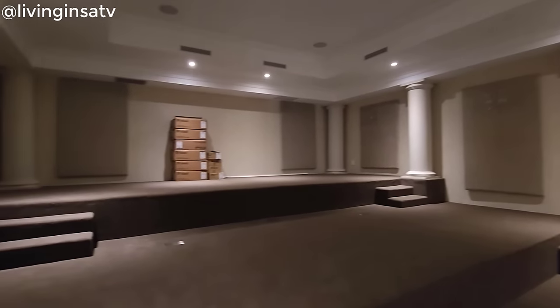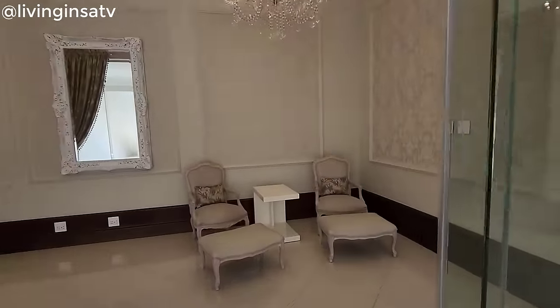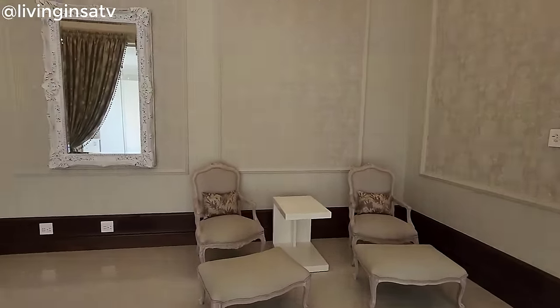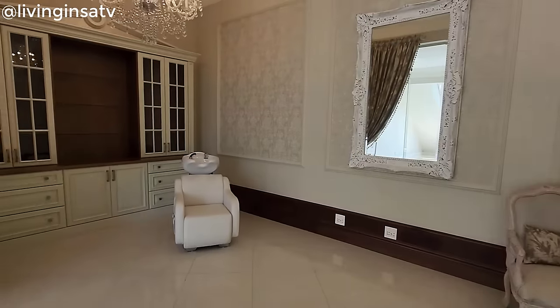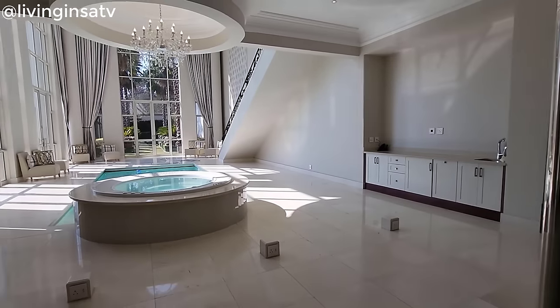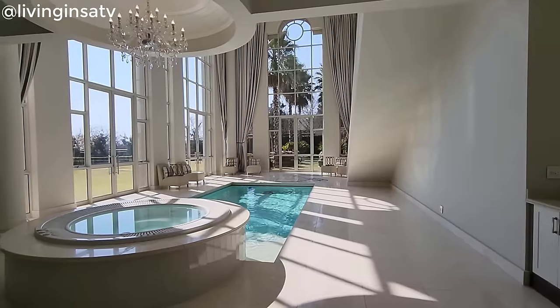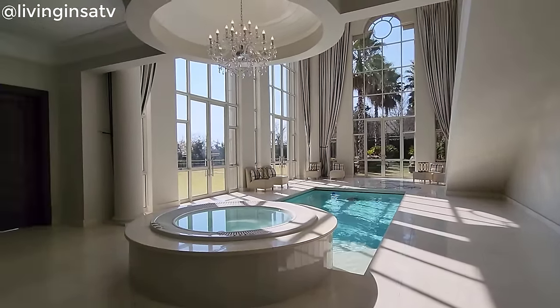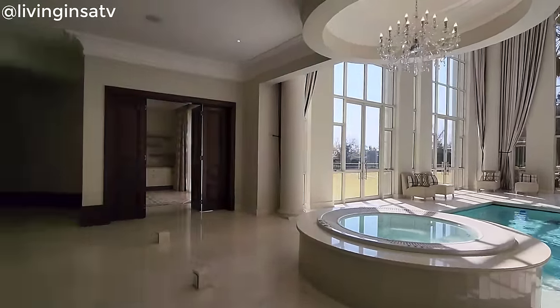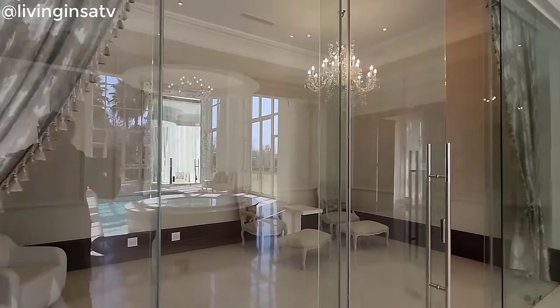There you go, now we are basically on the other side. Do you remember when I told you guys about the pool table? This is where we are at the moment. So we are seeing the spa. So we now got the pool and a nice jacuzzi. I just love the way they blend all the tiles, just beautiful. And the way the big windows just let the sunlight come in. Now I'm going to show you guys the steam room.